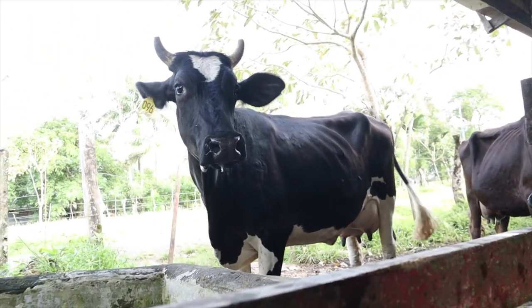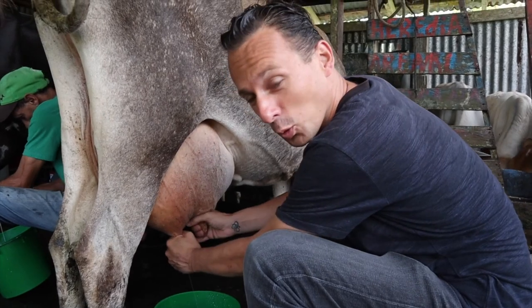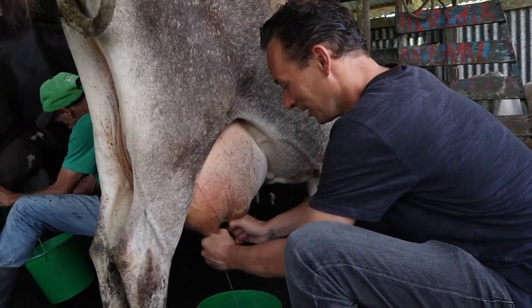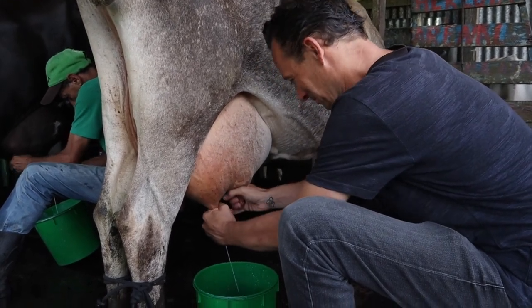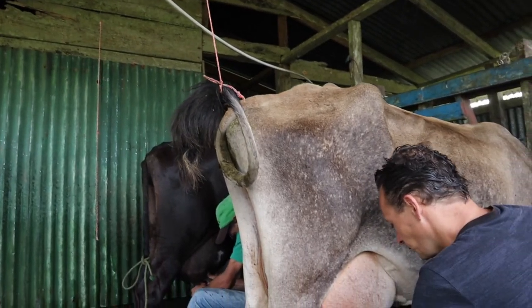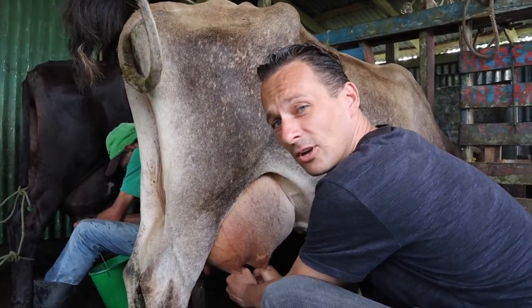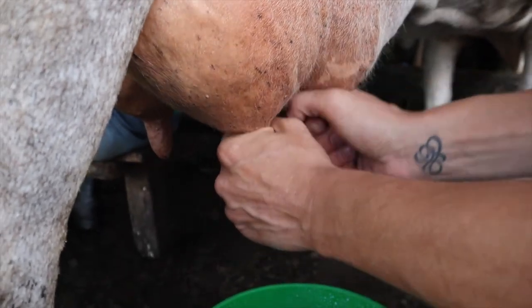It's getting enthusiastic. You can feel the udder is warm. And of course the milk too. This is quite fun actually. It's a little tiresome, but pretty cool. So you can actually drink it like this. He just said you can put some chocolate powder in there and have some nice chocolate milk.